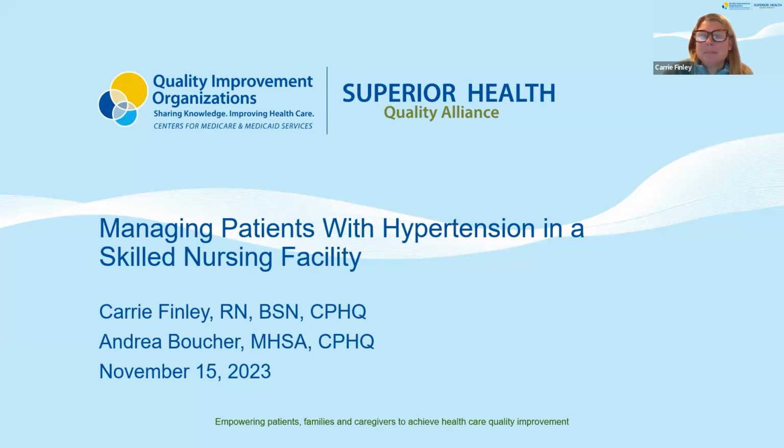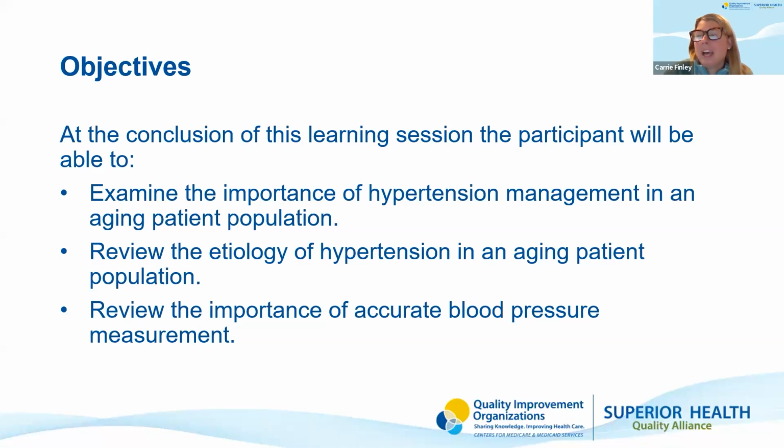Next slide. So at the conclusion of this presentation, it's our goal that you'll have at least one takeaway or a resource that you can share with someone else within your organization. And we hope that we'll be able to have an interactive discussion about the importance of hypertension in an aging patient population, and also learn about some of the reasons why hypertension occurs and how we can, most importantly, accurately measure blood pressure to manage hypertension. Next slide.